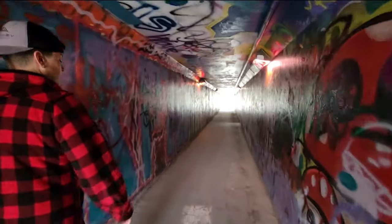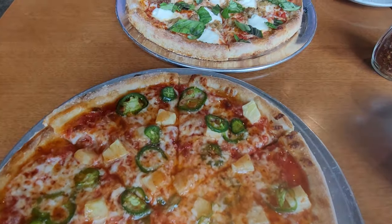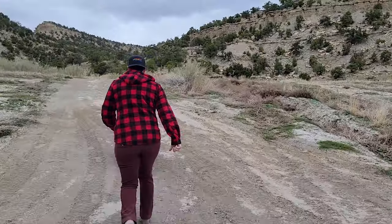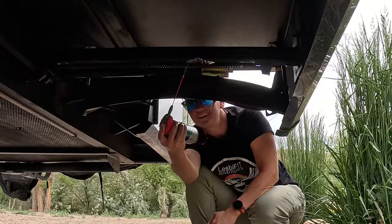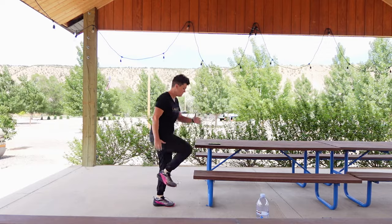But first, let us take you on an unforgettable adventure in Helper, Utah. We'll be braving the snow, tasting the best pizza ever, and visiting the Prehistoric Museum where we'll see the raptor fossil that inspired the raptors in Jurassic Park. Plus, we embark on an epic hike to a waterfall where we nearly get run over by an off-roader. We'll also show you all the steps of preparing our rig for travel day and the hitching process. This episode is fast-paced, action-packed, and a lot of fun. You won't want to miss a moment.